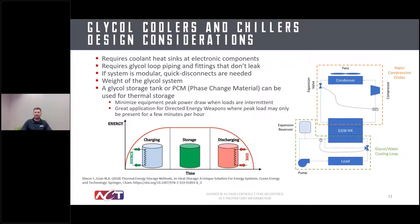Weight also needs to be considered when you're adding fluid. An air system, obviously there's no additional weight penalty to the volume of the duct system, but with a glycol system, any storage, any piping would be filled with the glycol, and therefore that weight would be a consideration.